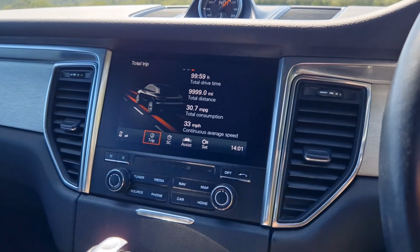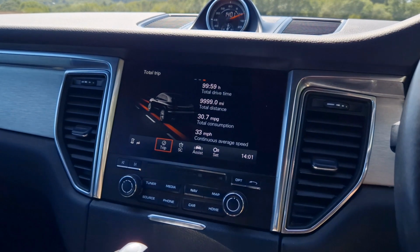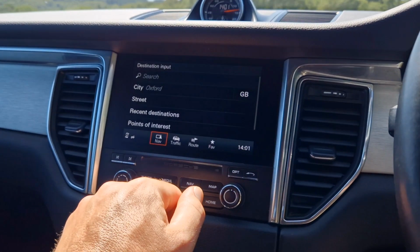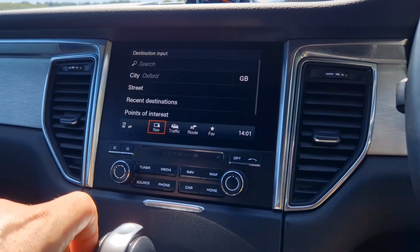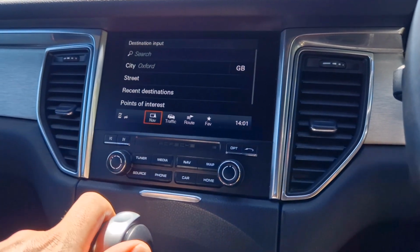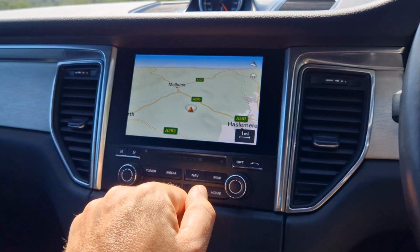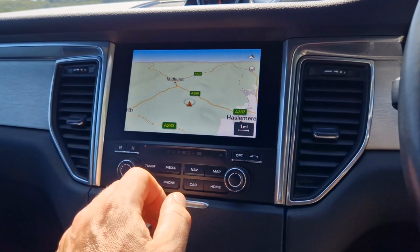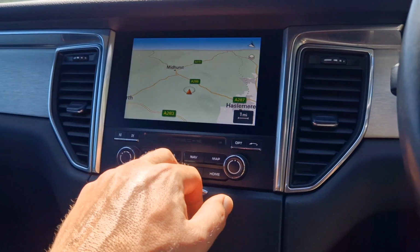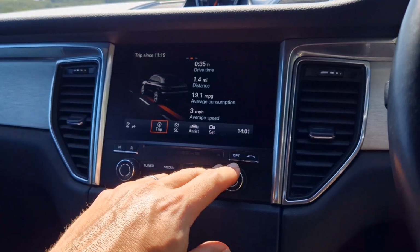Coming up here onto the main screen, this car's got the PCM, Porsche Communication Management System. We have European satellite navigation. We also have Apple CarPlay, which has been upgraded on this car as well. There's no Android Auto, but there is Apple CarPlay. Normal mapping here for the satellite navigation, and then we've got things like DAB digital radio, Bluetooth audio streaming, and everything like that in here as well. And then you've got all of your trip computers, stopwatches, and stuff like that as well.